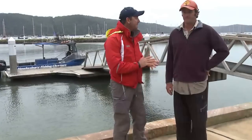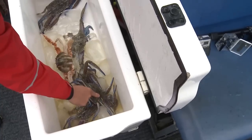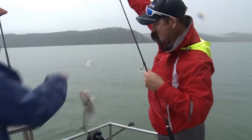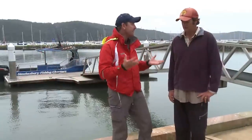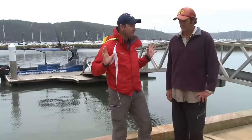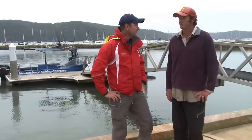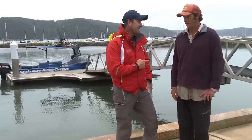So here we are, Ron, back at the boat ramp. Mate, it was a very wet day, but a great day. We got some good fish. Great fish and great crabs. We got some bream today, Taylor, Jewfish, but the thing that let us down was the soft plastic. I think because we had so much rain, that put the fish off the bite and pushed them out a bit more. Yeah, it must have been, because this time of year is usually on fire for flatty. This time last year, we'd get 15 an hour. Well, we'll have to do it again. That's a good excuse anyway to get back out there.